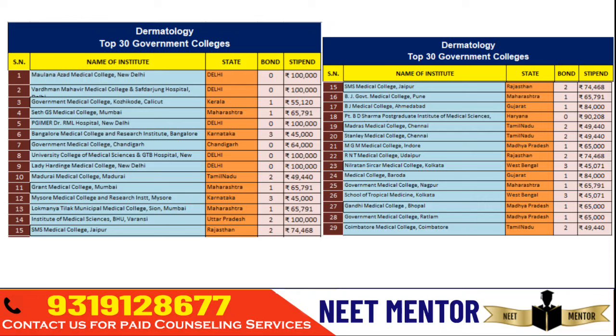MMC Vardhaman Safdarjung Hospital, Government Medical College Kozhikode Calicut, Seth GS, PGIMR, RML Hospital Delhi, Bangalore Medical College, Government Medical College Chandigarh, UCMS Lady Harding, Madurai Medical College, Grant Medical College Mumbai, Mysore, Lokmanya Tilak Medical College and Hospital Sion Hospital, IMS Varanasi BHU, SMS and all such institutes.